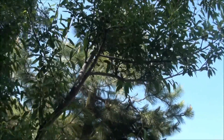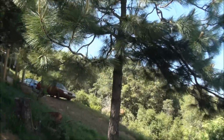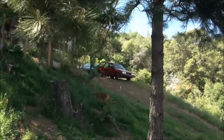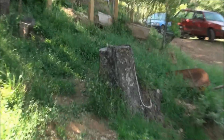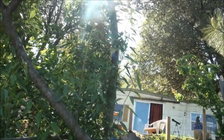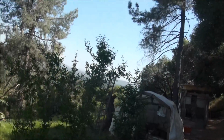It's doing much better now that I chopped down this big tree that was right here. There was a big tree right here that was stunting its growth. This one right there, that was the one that bled when I cut it down. Like 5 gallons of red liquid, looked like blood.